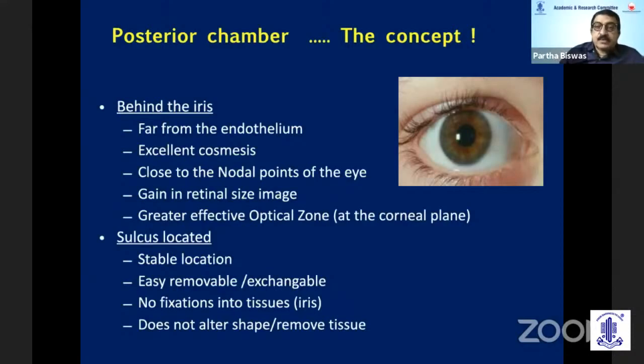Whereas this posterior chamber lens of the ICL or the IPCL and the other posterior chamber located lenses do not have this difficulty, and it does not alter the shape or remove tissue, and thereby the pristine cornea is intact. And again, if we look at some amount of time when this patient would develop cataract, the calculations of the biometry in a post LASIK or a post refractive surgery eye is definitely a lot of challenge. Whereas in the ICL or in the IPCL or in a Phakic IOL patient, the biometry is not a challenge, and it is the same biometry principles that we adhere to in a phakic lens.